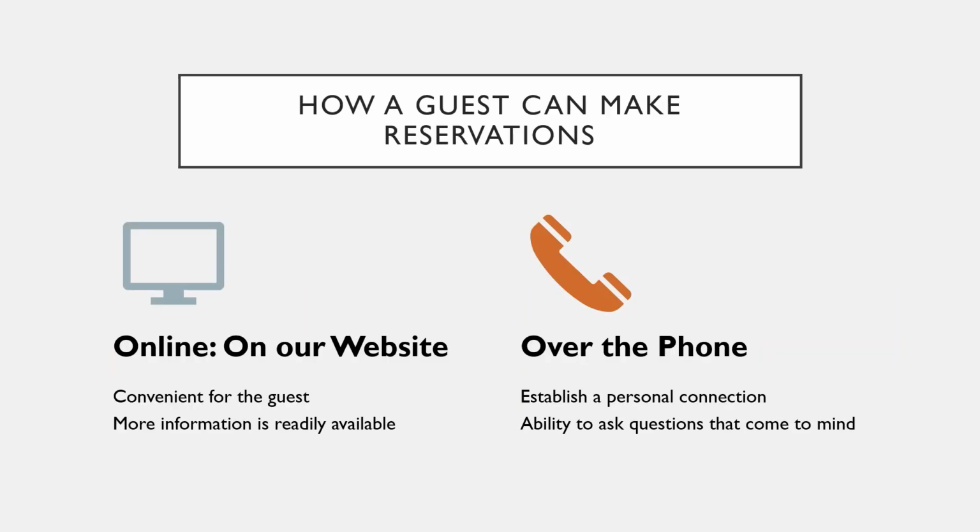There are 2 ways a guest can make a reservation at Pinstripes. The first way is online on our website. This is great because it's convenient for the guest and more information is readily available at their fingertips, such as hours of operation, address, etc. The second way is over the phone. They would establish a personal connection with Pinstripes, and they also have the ability to ask questions that come to mind.